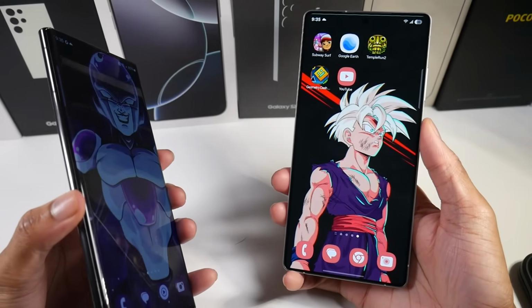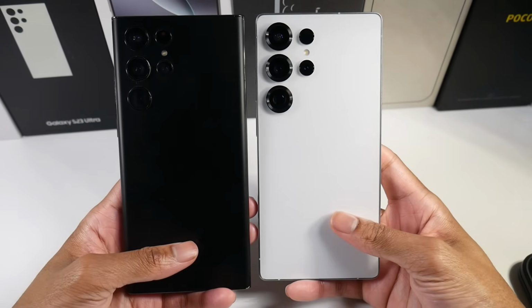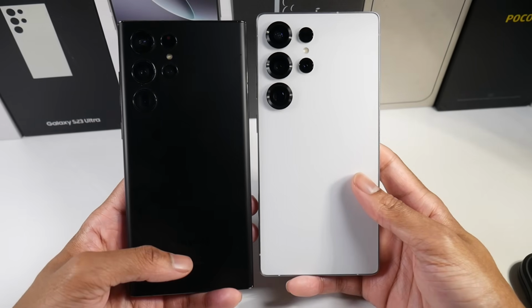So overall, not a huge deal, but definitely it's a nice upgrade for people who play a lot of games on their phones. It's not gonna hit the battery life as bad also.